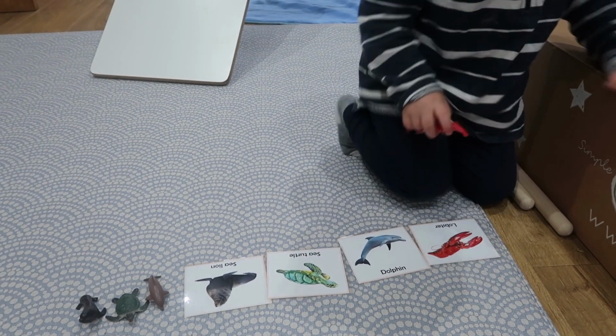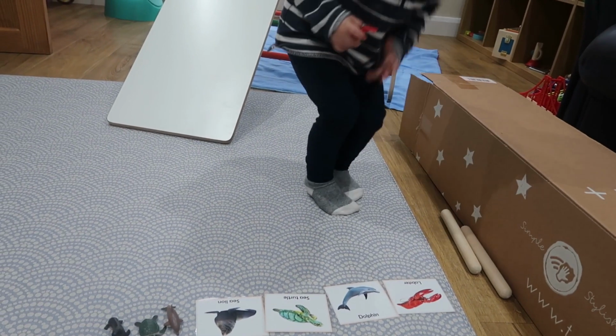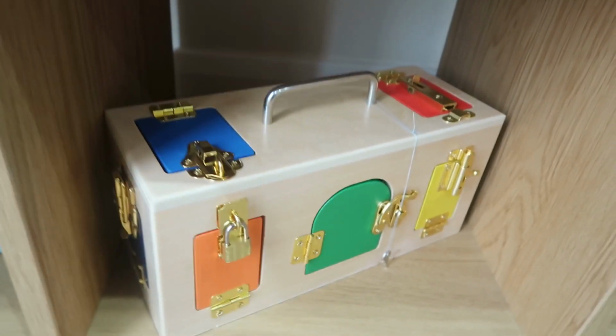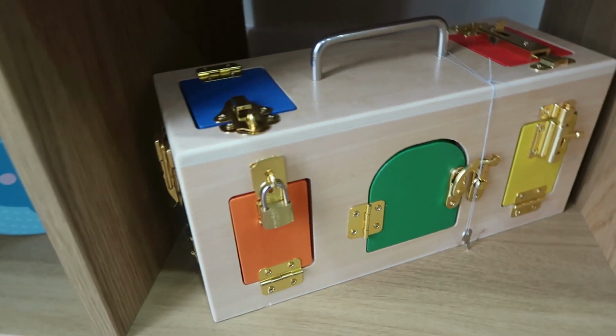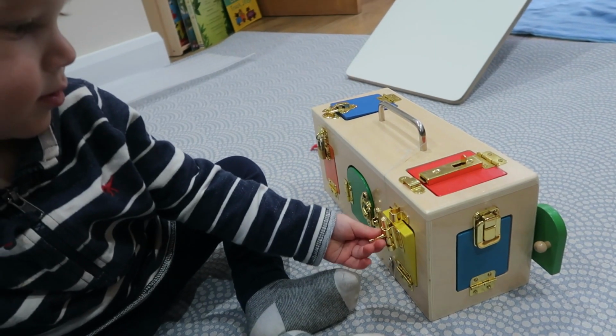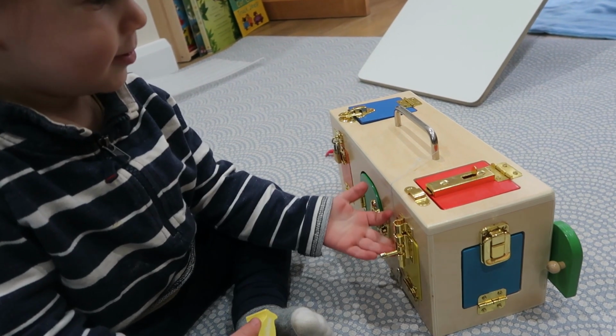It's the same. It is the same as Princess. Down here is his lockbox, which, if you don't know, a lockbox is just a box with lots of locks on it. So you just learn how to do the locks, and then I usually hide a little toy in there, and then he finds it.